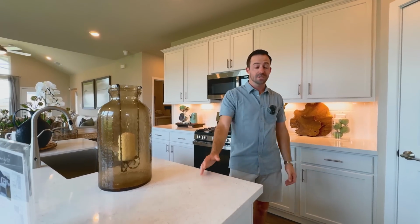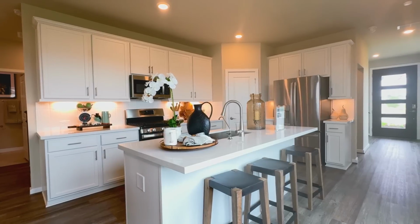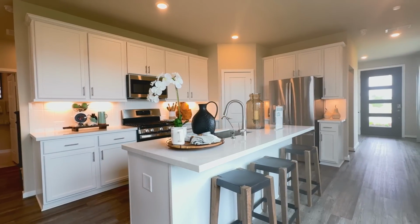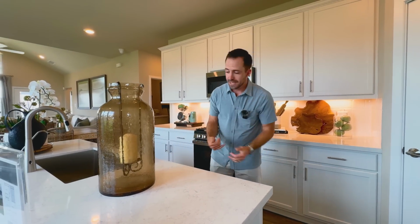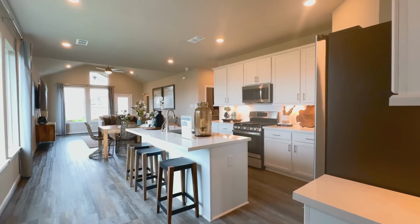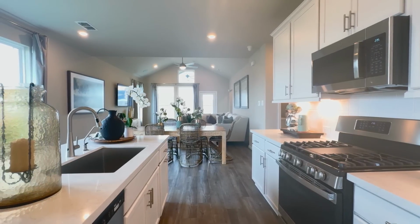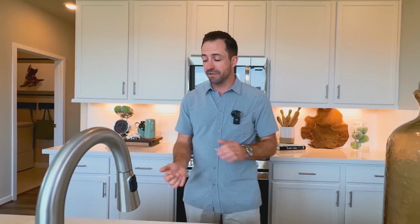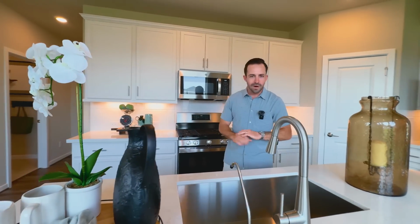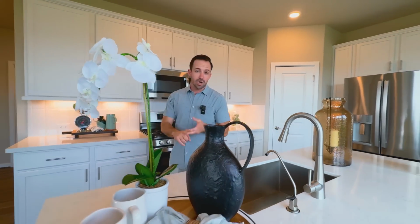For example, these quartz countertops are gorgeous, and I see these same countertops, literally the same cut of stone, in other model homes that are $700,000, $800,000, even $900,000. So you've got your kitchen island here, a big, deep stainless farmhouse sink, plenty of room for the dishes, and then you've got the luxury vinyl plank. This looks like a glue-down vinyl. It's going to be super durable, water resistant, kid resistant, dog resistant.